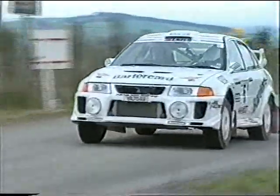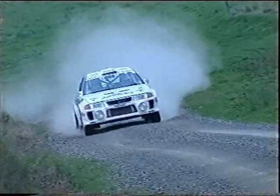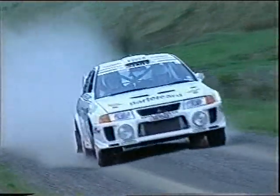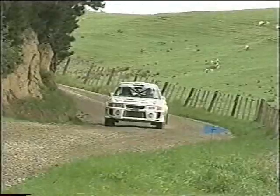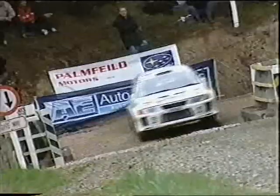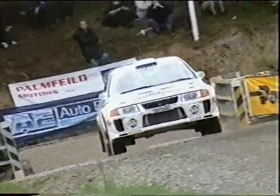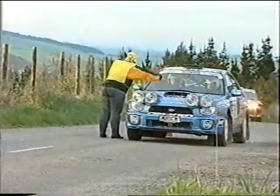The Bartercard Mitsubishi of Lewis Scott and Jane Black held a good points lead in the New Zealand Championship until Rally New Zealand. Constant tyre problems slipped the veteran Wellingtonian down the order, and by the last round was in a fight for survival with Argyle and Herbert. To have no real worries for the title, Scott needed to finish first or second. If he finished third, Argyle would have to win to secure the title, and he looked like he could do it.